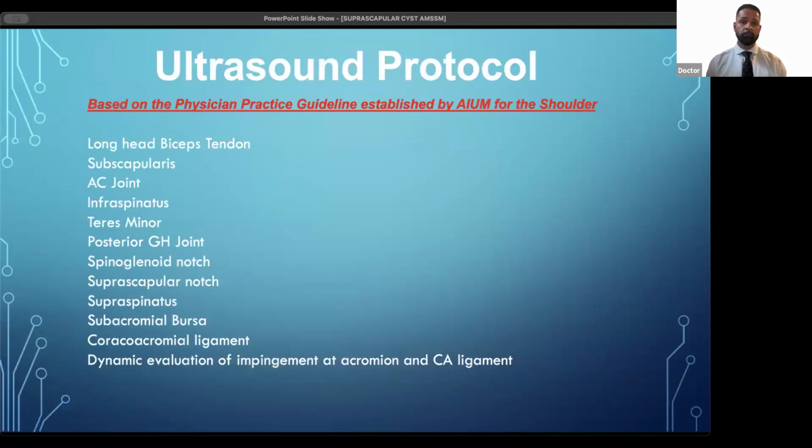So now to continue the presentation, I'm going to review the ultrasound protocol of how we approach this type of scenario so it can help us further conclude what exactly is going on with our patients. We typically base it on the physician practice guidelines established by the American Institute of Ultrasound in Medicine for the shoulder, and we'll review the following categories.